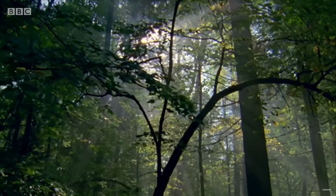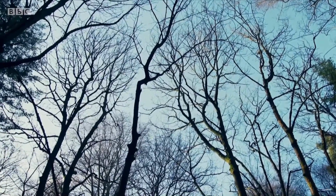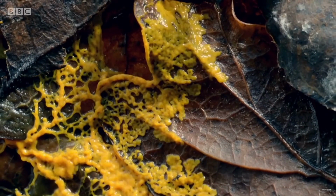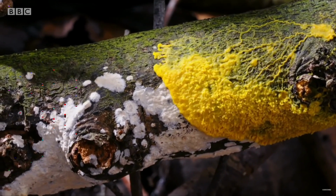Deep in our forests, something is on the move. Reminiscent of a horror movie, it consumes everything in its path. It's a mysterious blob known as a slime mould. It's not a plant, animal, or fungus.